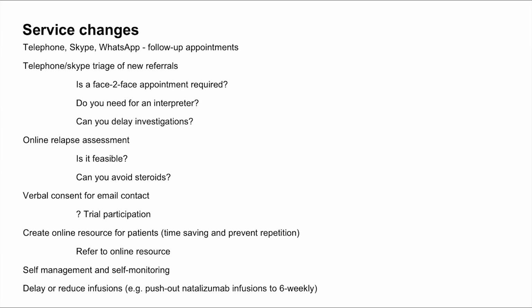I think we need to create online resources. This is to save myself and yourself time. It's best to have some consistent information to give them and to prevent repetition. There's nothing worse than having to tell the same patient everything again and again. By creating an online resource, that could save you the time. And then I think this is going to be the opportunity where we really do activate our patients to help self-manage and self-monitor.